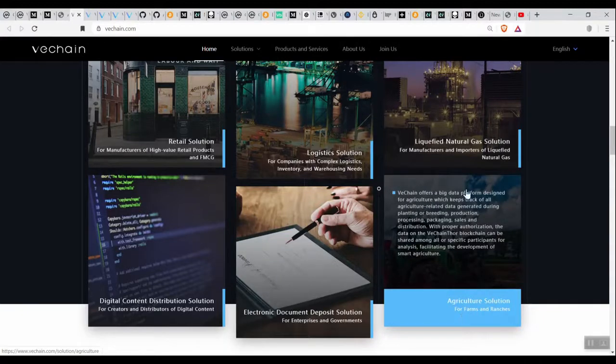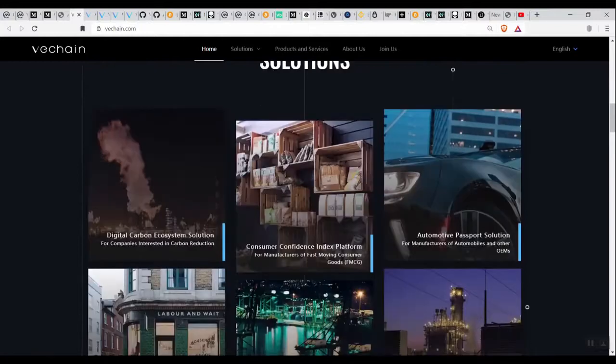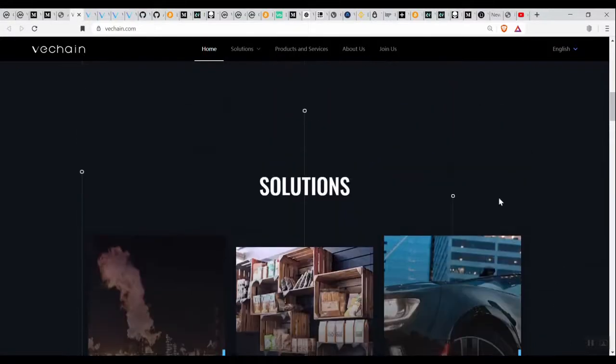It says here, through VeChain's big data platform, it keeps track of the agricultural related data generated during planting or breeding, production, processing, packaging, sales and distribution, which will then tie in with the consumer confidence aspects that I just spoke about earlier. So plenty of excellent and very robust use cases.